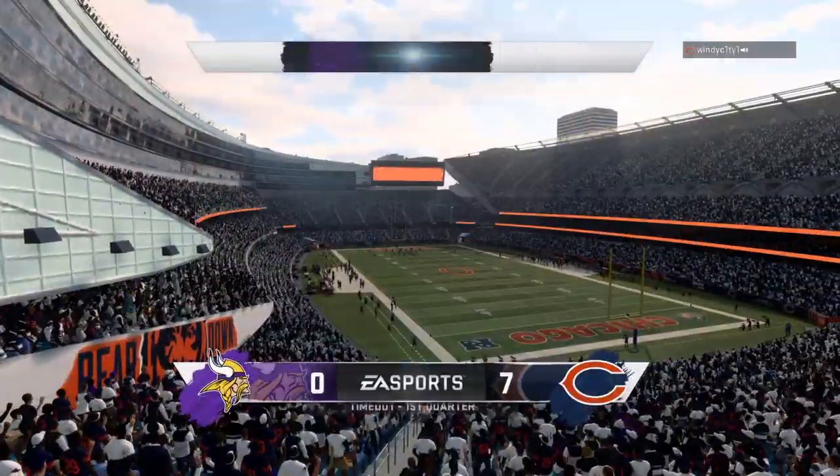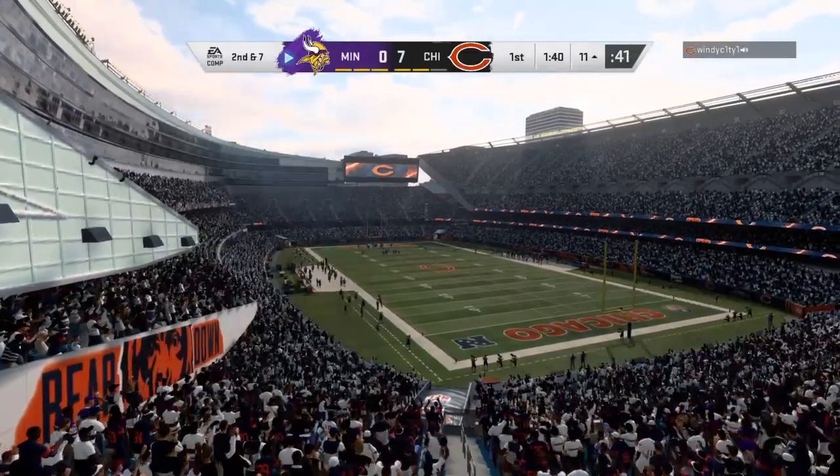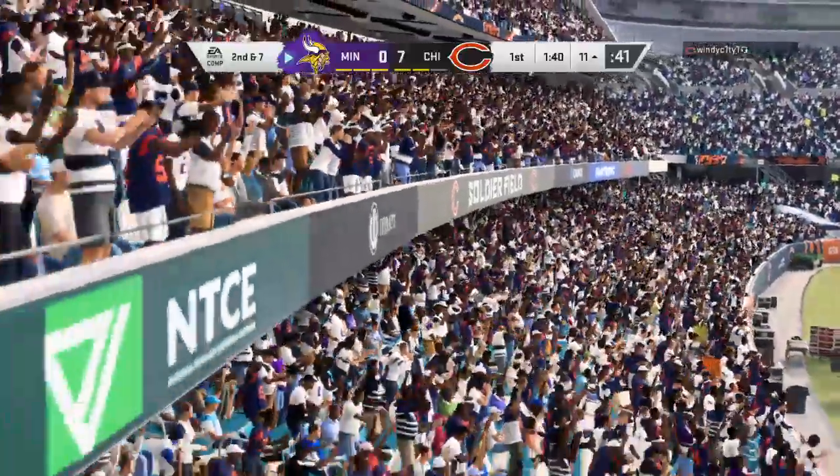Three yards on that last carry. Here's 2nd and 7. Now the Bears electing to call a timeout defensively. They'll have 2 remaining as we step aside here in this first quarter.